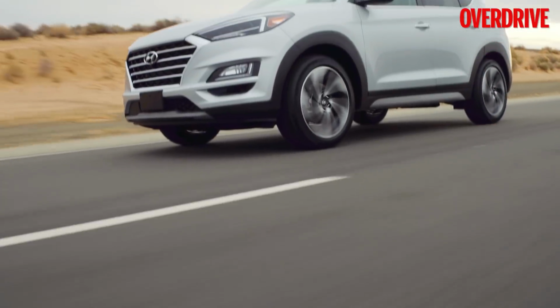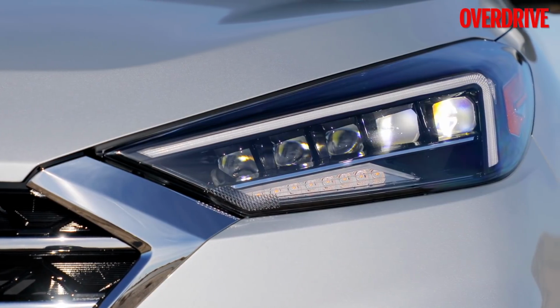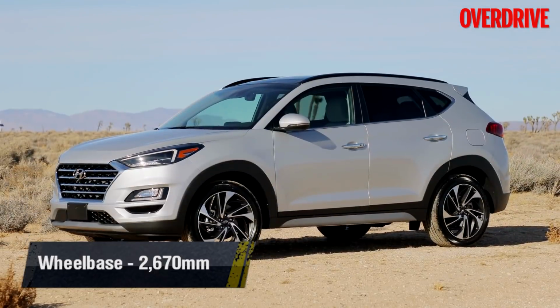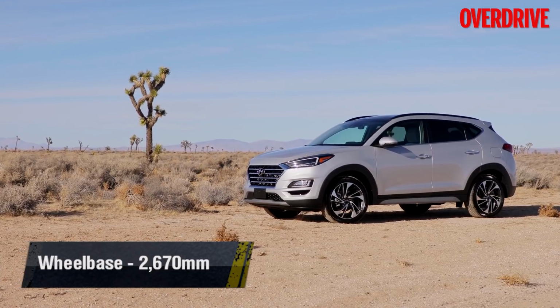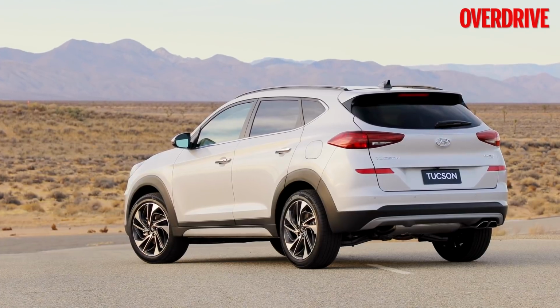The new Tucson gets styling updates that make the car look fresh and upmarket. You can immediately see the new DRLs, the way the headlights blend into the grille. It makes the car look sharper, it looks more focused, and more importantly, it looks more expensive than before. But there's a lot more to talk about.